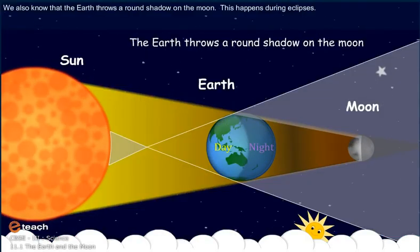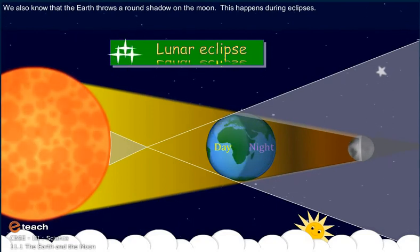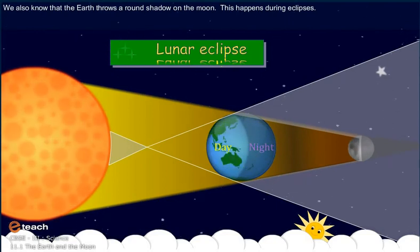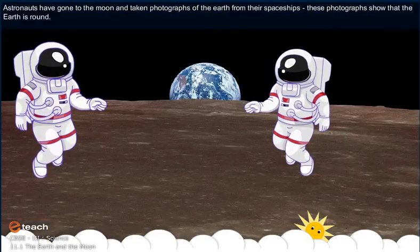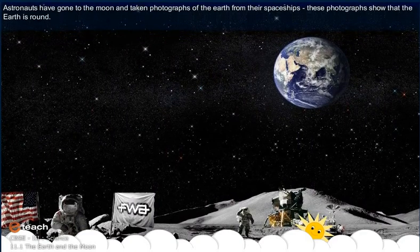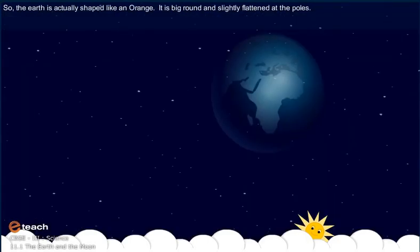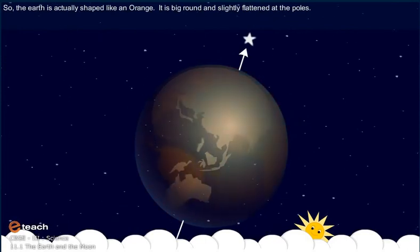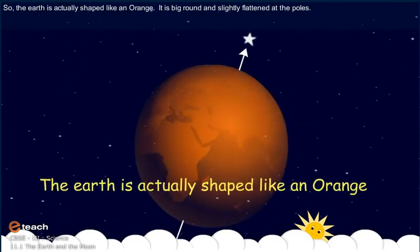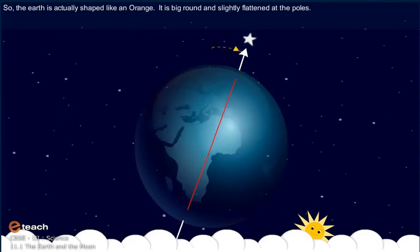We also know that the Earth throws a round shadow on the Moon. This happens during eclipses. Astronauts have gone to the Moon and taken photographs of the Earth from their spaceships. These photographs show that the Earth is round. So, the Earth is actually shaped like an orange. It is big, round, and slightly flattened at the poles.